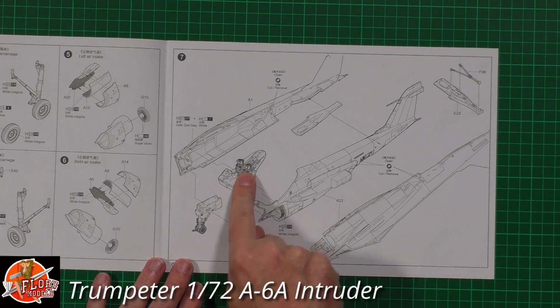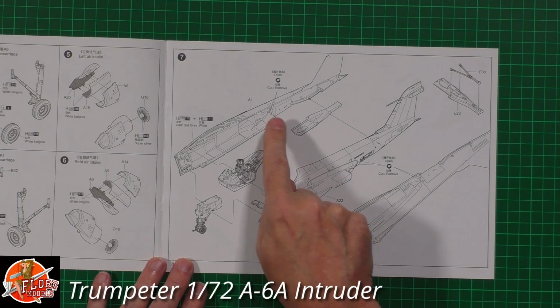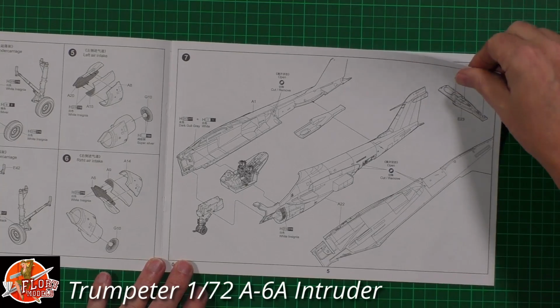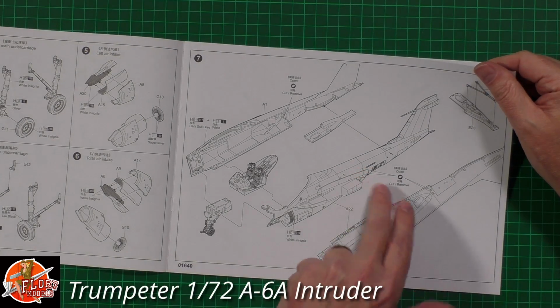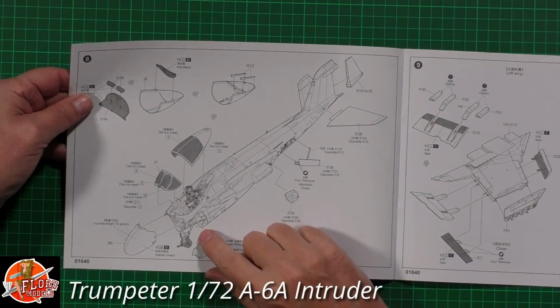Down in there, the cockpit is being fitted, and we've got this plate at the back, which goes through just like that. I'm wondering if we might see a K version come out of this, because of the way that they've just done that little bit there. Then obviously we've got things saying about cutting and removing some of the little lumps and bumps off, which is fair play. And then down in here we've got the main parts going together.